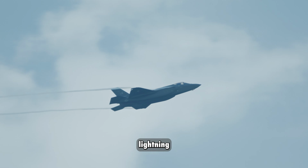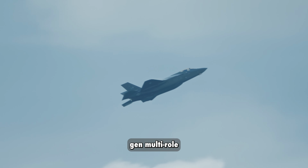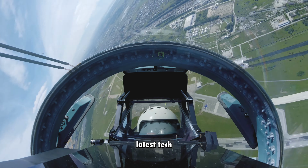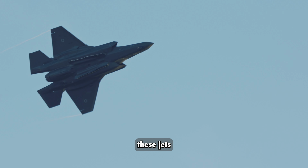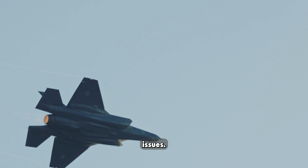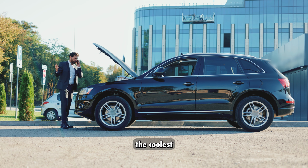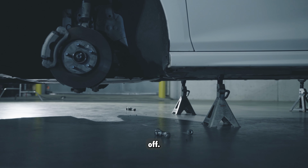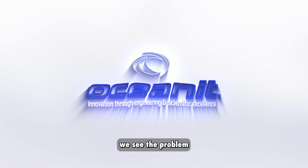The F-35 Lightning II is a 5th-gen multi-role fighter. The Tesla of the skies, packed with the latest tech, designed for speed, stealth, and strength. But at any given time, up to 45% of these jets are grounded for maintenance, mostly due to corrosion-related issues. Imagine having the coolest ride in the world, but you can't drive it because the tire lug nuts keep falling off. That's the challenge. At Oceanit, we see the problem differently.